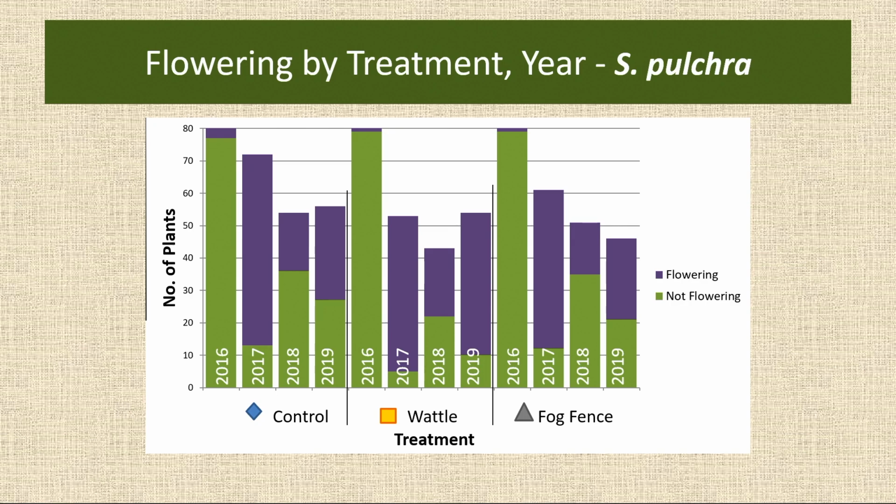And you can see in 2017, that's like 3/4. A lot of them are really happy. They made a lot of seed. But in 2018, less than half. So if they're not making seed, they're not sending out that flower, they're not getting that tall. And in 2019, they recovered a little bit, more like a half.